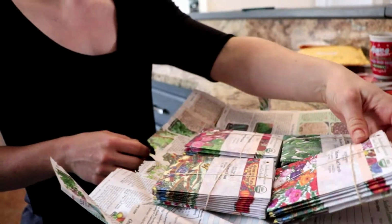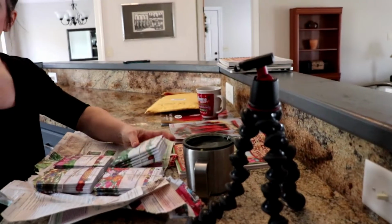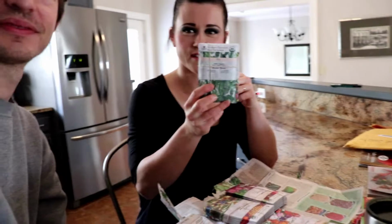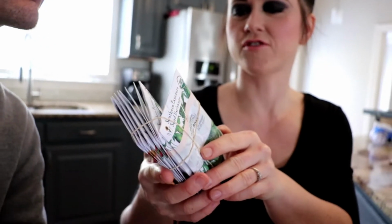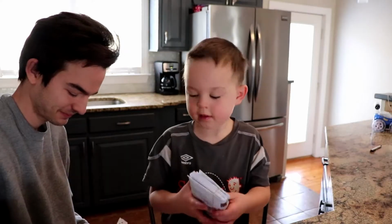Okay. I think this is from Snap. We got a lot of seeds. Wow. I think I ordered more than I did last year. I think so too. Yeah. Okay, so this is the first package, batch. What's that? Sugar Snap. Okay, that's pea, tomato, tomato. Okay, we're gonna have to just like, here. Yeah. What about these ones?